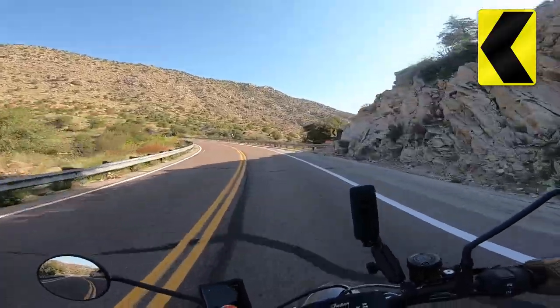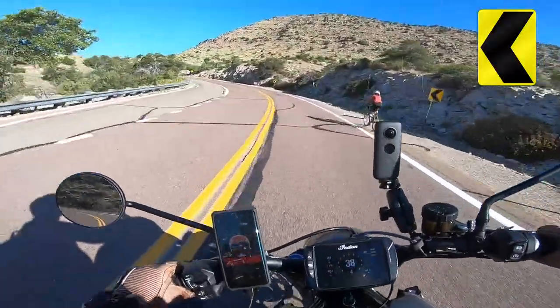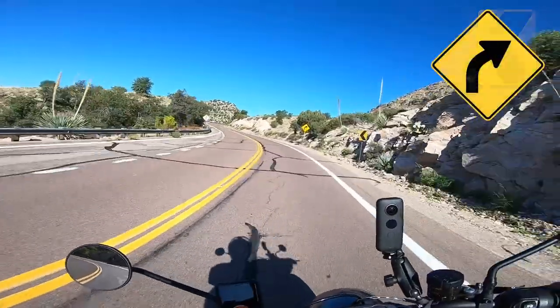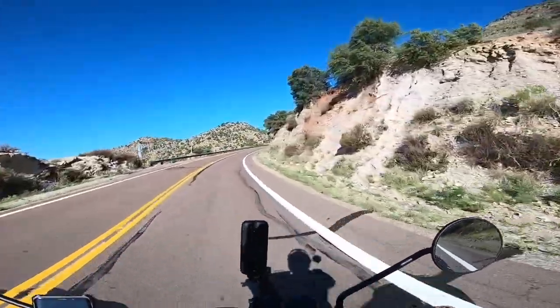Okay, there's two different things there. So there's also two different types of riders that go up this mountain. There's those that knee drag and those that want to go fast, and then there's those that just want to get to the top and have a cookie at the cookie shop up top. So for me, I used to be the one that wants to go fast.